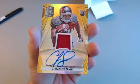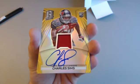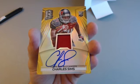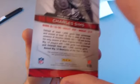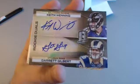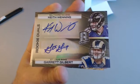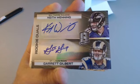Behind that, another buck, a gold of Charles Sims on-card rookie auto patch. That's a couple bucks. That's not Joe, that's Lisa Sam. L.I. Sam. Yeah, same as last time. Back to back hits. That'll be number 225. Behind that, we have a Raven and a Ram. A Keith Wenning for the Ravens and a Garrett Gilbert for the Rams. So it's Below for the Ravens and the Rams. L.I. Sam, we'll get that done at the end.